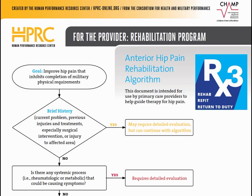Well, again, before we get into the diagnosis, let's just go ahead and trace through our algorithm. So let's just look here. Is this a previous problem? Does he have previous treatments? Does he have previous surgery? No, he does not, so we don't have to go over here just yet. Is there a systemic process? Is this like a rheumatologic condition or a metabolic condition, or either polyarthralgia or polyarthritis? Does he have some strange tick bite rash? No, he doesn't have anything like that. So we'll go farther down our algorithm this way.